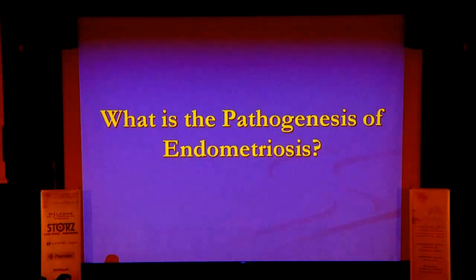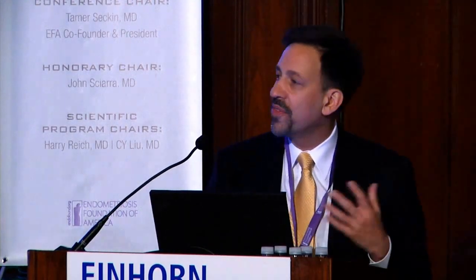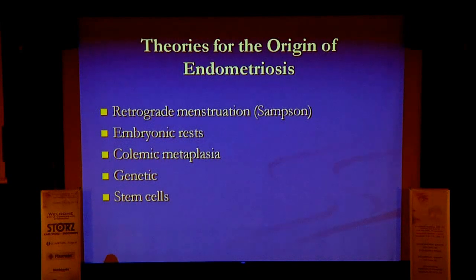First, what is the pathogenesis of endometriosis? An age-old question that's in every introductory textbook on obstetrics and gynecology. We'll learn about the theories for the origin of endometriosis. The most commonly accepted theory is retrograde menstruation, or Sampson's theory. But we've also heard of the theories of embryonic rests and celomic metaplasia.